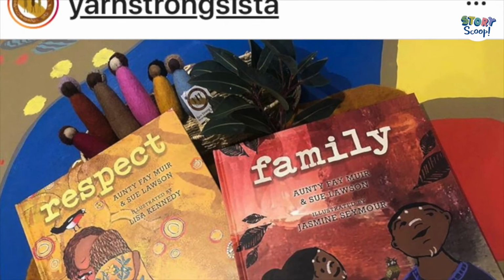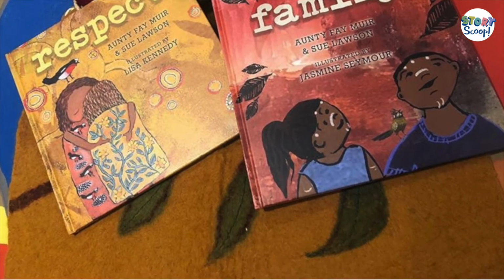learn more about it. So, Aunty Faye, for young people to learn more, what would be your advice to them? With the storybooks that we have got, that's one step for them. For visiting places where Aboriginal artefacts are shared, like museums, also cooperatives, Aboriginal cooperatives in their area, and going and talking to Aboriginal people, because Aboriginal people would love to speak with children and tell them their story.